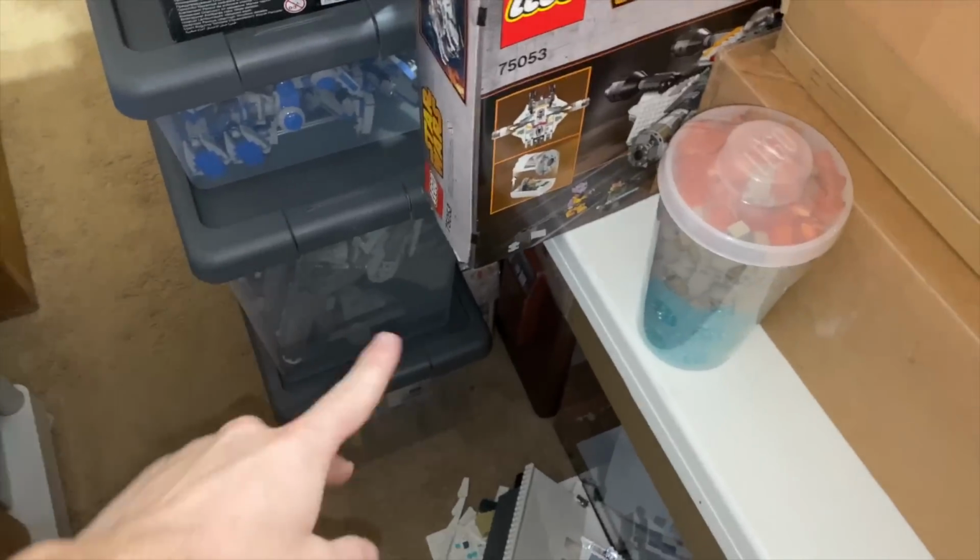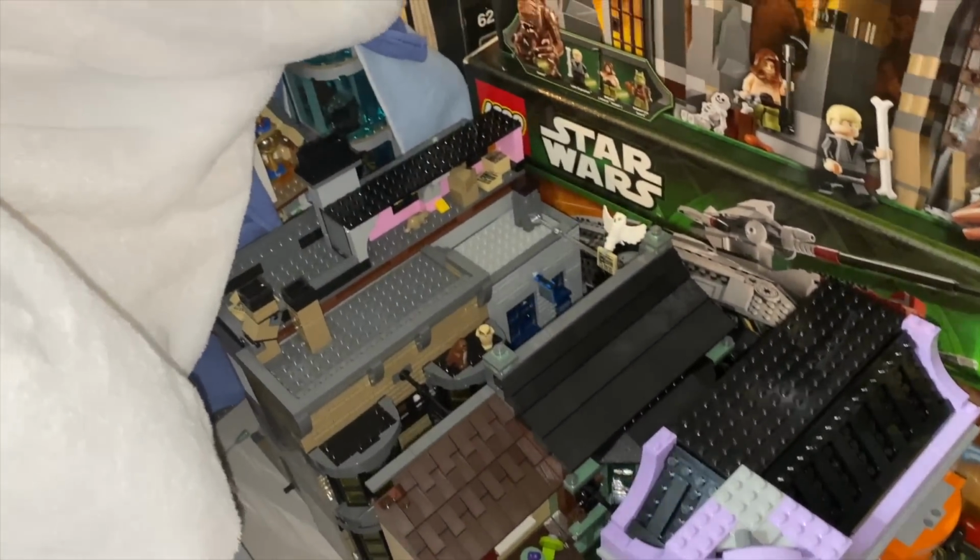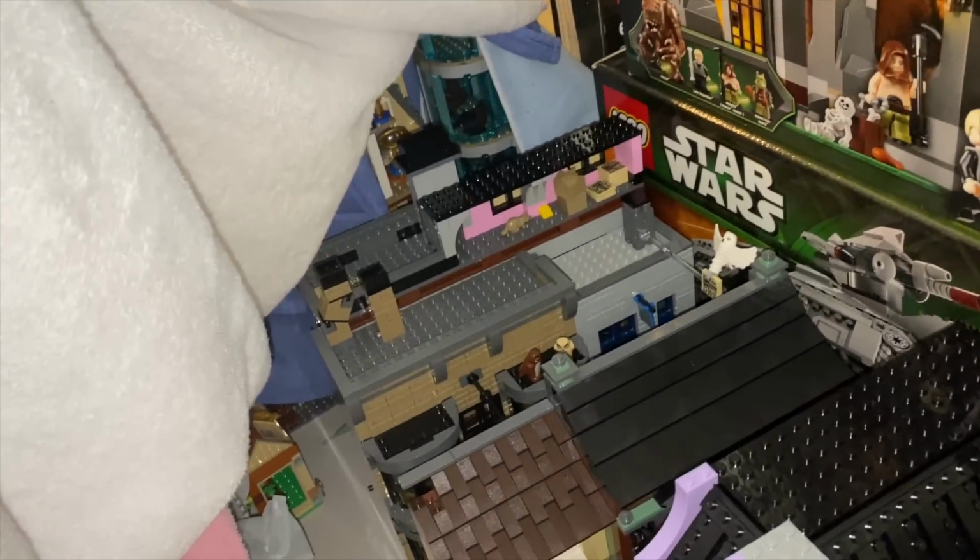Here you can see some more bins down under here, just where I've been storing things as best I can until I obviously have proper ways to display things. But for now, Diagon Alley is under a nice blanket or towel, and so it is just hidden up under here where it'll be kept safe from any dust that could come about to it. There's a Harry Potter and the Avengers Tower set there from earlier this summer. But yeah, this is what I've been having to do right now, just as the way to store these things.